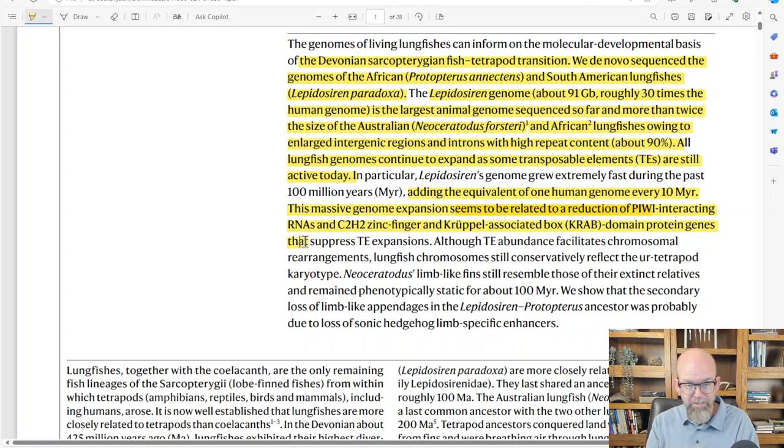So either there's mutations in those, or somehow the transposable element is actually suppressing the suppressor, okay? All right, allowing the transposable elements to remain active. Although transposable element abundance facilitates chromosomal rearrangements, lungfish chromosomes still conservatively reflect the ur-tetrapod karyotype.